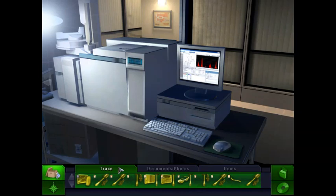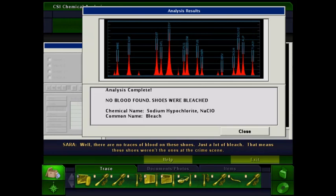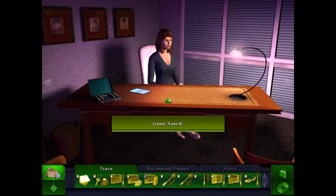Go to trace. Well, there are no traces of blood on these shoes, just a lot of bleach. These shoes were not the ones at the crime scene. Okay, so let's see, maybe she's got something else.